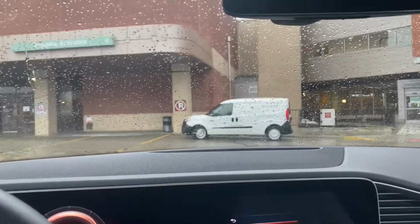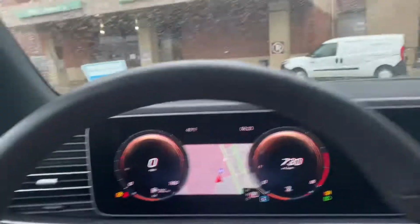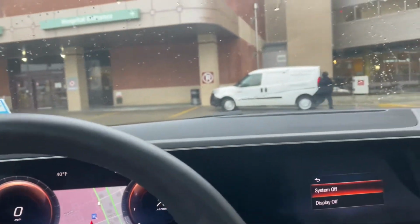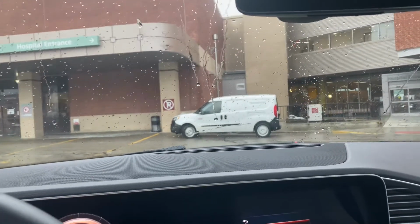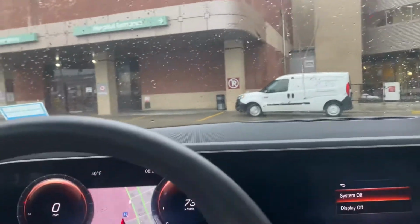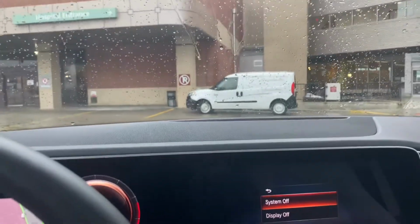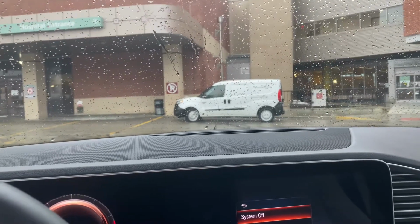Sitting here in the light rain. I have the windshield wipers on the slowest setting, I assume. Intermittent, rain sensing, speed sensing. I don't know really what it is, to tell you the truth. But I do know that on this 2021 GLE350, right? Cutting edge technology, top of the line build and craftsmanship.